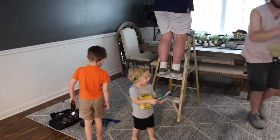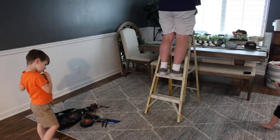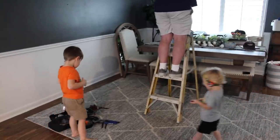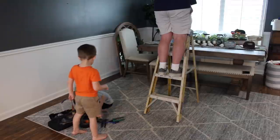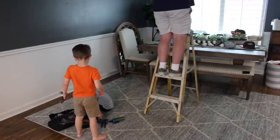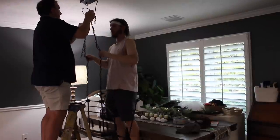Truly, when we got this new light fixture up, I felt like it made our house seem so much newer, much less like the old home that it actually is, by adding a more modern, updated, and in my opinion, beautiful light fixture.